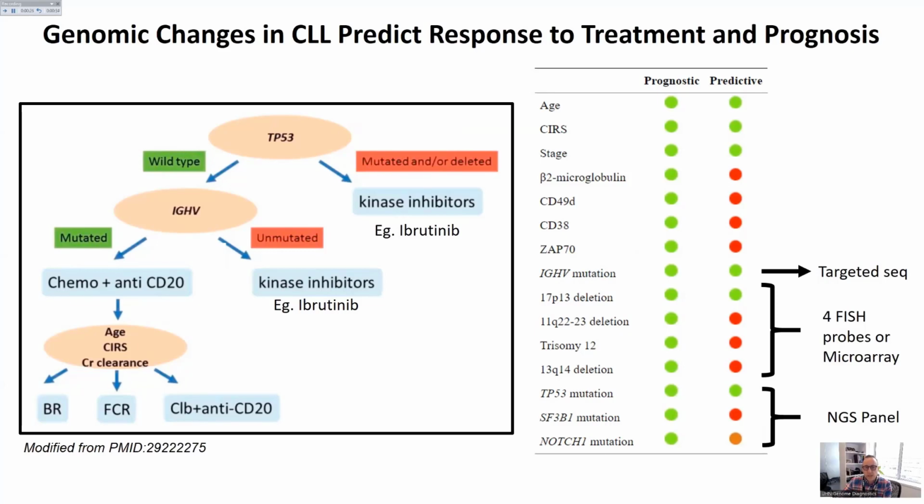So to detect the genomic changes, numerous tests might be used. Traditional FISH or microarray was used to look for deletions, and NGS used to detect sequence variants such as TP53. And importantly here, NGS has improved to a point where we can now detect both copy number changes and sequence level variants.